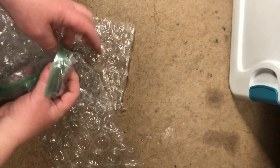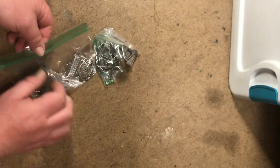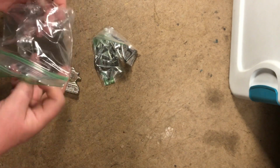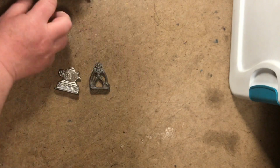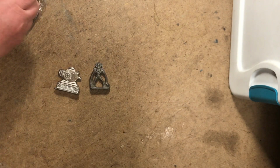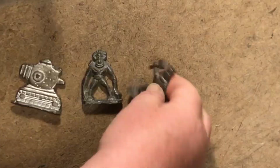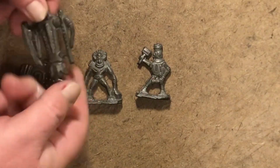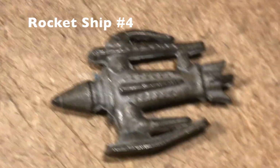Wow. And what we have here are 4 Rapaport Brothers lead cast Buck Rogers Jr. Casters set figures, including this gorgeous rocket ship type number 4.